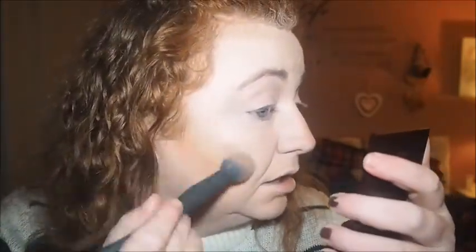And I think I might come to regret this because it is quite pink toned. I think we'll be using this highlight as well. We'll put the highlight on now. Normally I use this brush, so we'll try this. Normally I use blusher first and then go in with highlighter on top, but we'll do it the other way around.